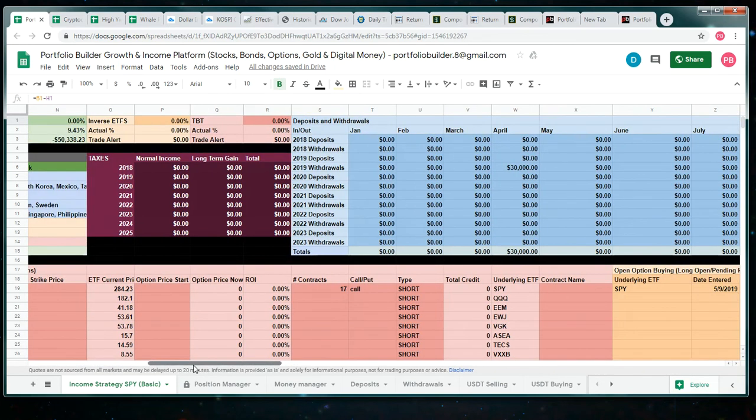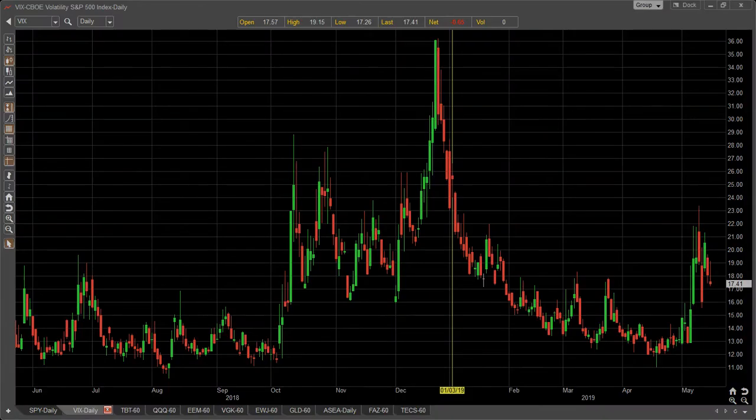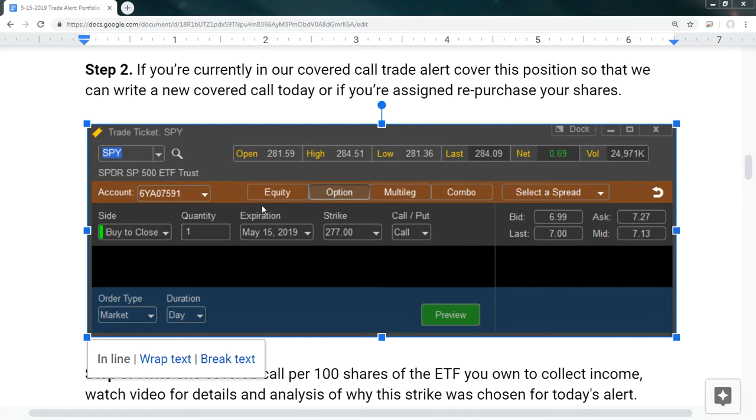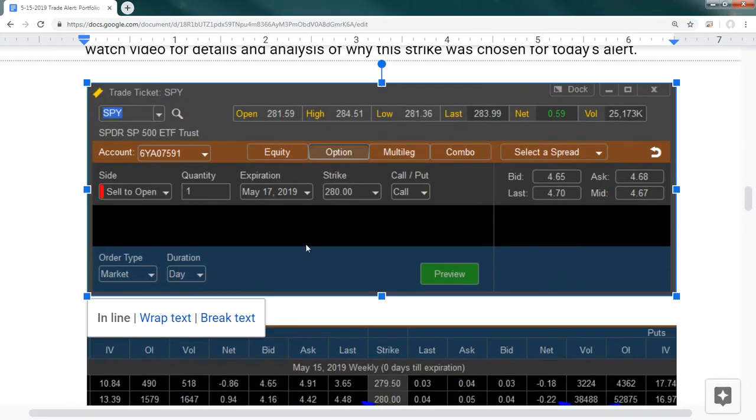In fact, we're making about 4 times the normal return right now, because of the elevated levels of volatility in the stock market right now. So the higher the VIX goes, the more money we make from this strategy. So today's new trade alert is another in-the-money covered call.